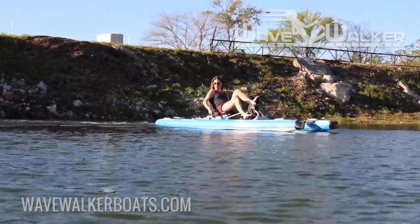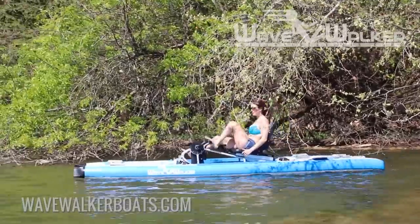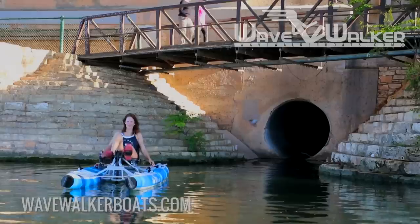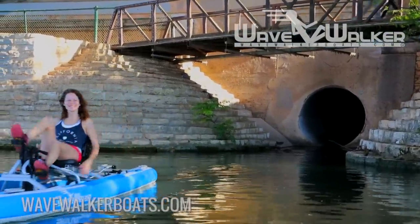The hulls of the WaveWalker have a tight turning radius and can be maneuvered in tight spaces, unlike many other boats. And with an 18-inch water depth, you can sightsee, exercise, or fish in any lake, pond, river, or beach you can get to.